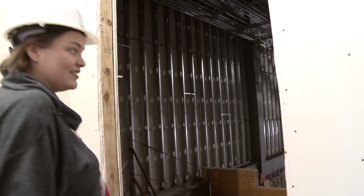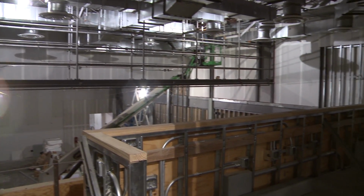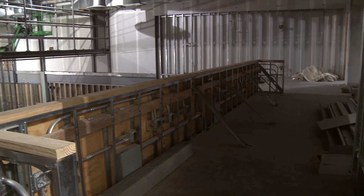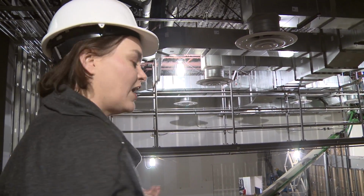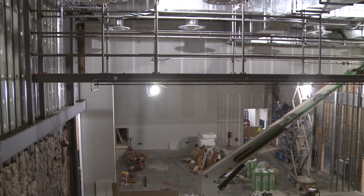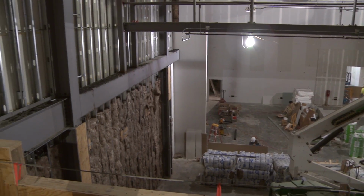We're about to walk into the theater space. This theater was designed based on a few theaters across the country. We have an open control booth, so our students will be able to mentor with technical theater professionals. We have a small mezzanine, and then if you look down from this mezzanine area, you will be able to see how large the stage is.